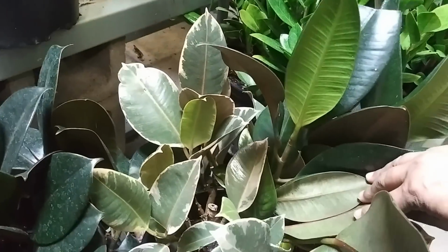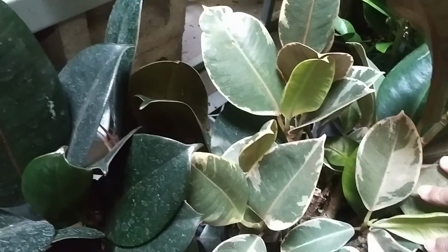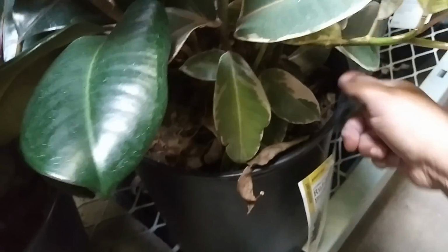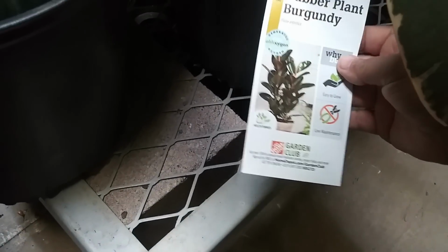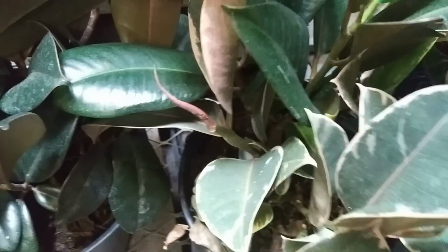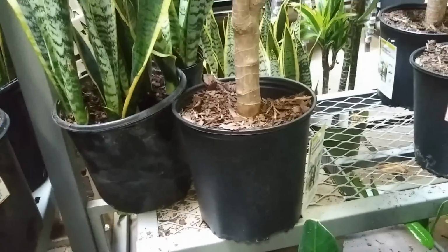Now here they had this rubber tree that actually has a variegated Tineke and a burgundy rubber tree in it in one pot. So that was really unusual. And trying to find the price on this, I believe it was $24.98. But that is a good deal because you're getting two different trees. It looks like it was supposed to be just the burgundy tree, but somehow in the nursery it got potted up with a Tineke, which is a good deal.